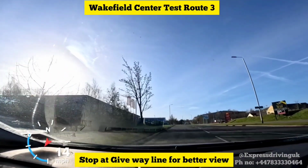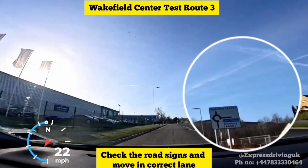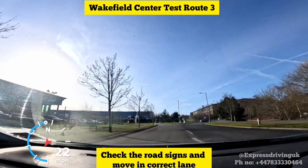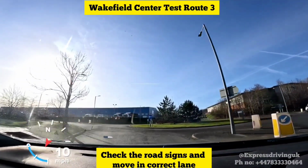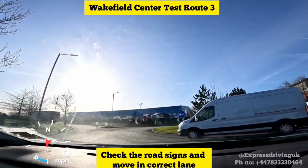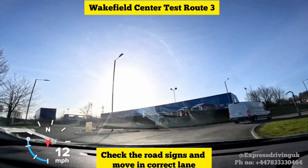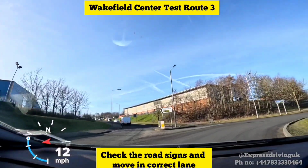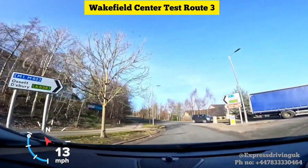And at the roundabout, we'll be following Tuesday, please. So that's the third exit. Well done for waiting there. Good emerging onto the roundabout. Well done. And that was a good mirror signal coming off the roundabout.